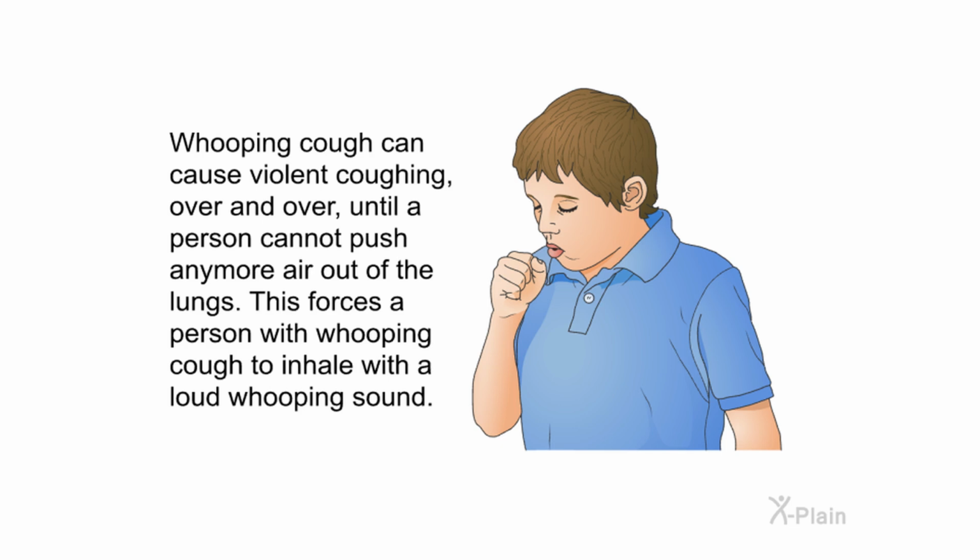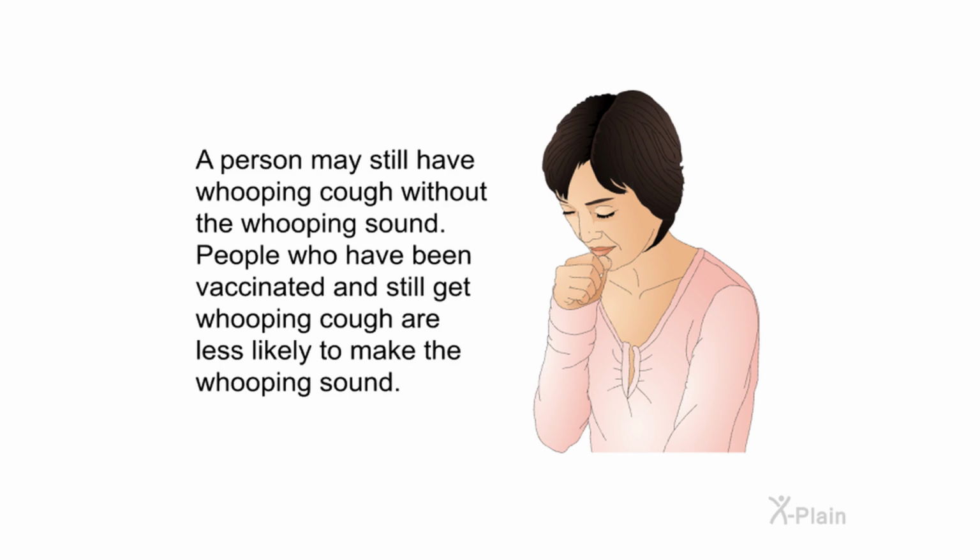Whooping cough can cause violent coughing over and over until a person cannot push any more air out of the lungs. This forces a person with whooping cough to inhale with a loud whooping sound. A person may still have whooping cough without the whooping sound. People who have been vaccinated and still get whooping cough are less likely to make the whooping sound.